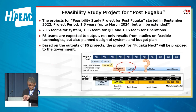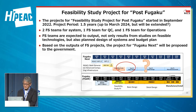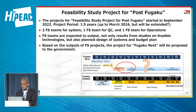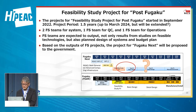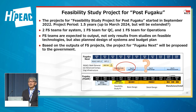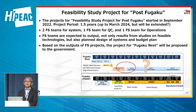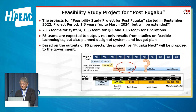Okay, the feasibility study project is going on for post-Fugaku, the next machine. And here is the comparison at the time of Fugaku and post-Fugaku. Unfortunately, I'm not involved in this activity anymore, and currently the next generation of people is working on post-Fugaku.